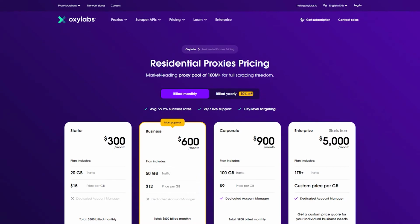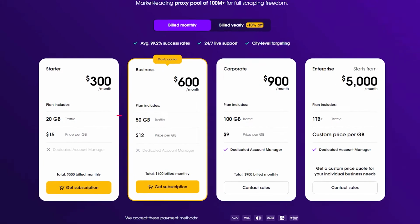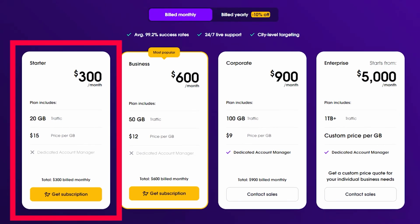However, the company only introduced ISP proxies pretty recently, so we can't strongly recommend those just yet. Overall, Oxylabs' service is suited for very large cooks, or even better, resellers. The main reason for this is the price. The cheapest residential proxy plan starts at $300.